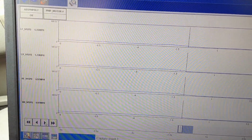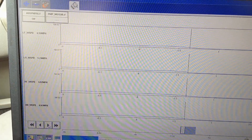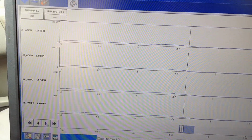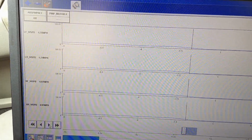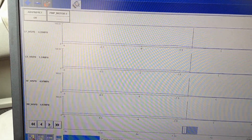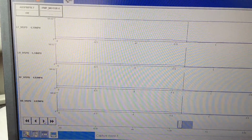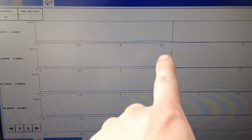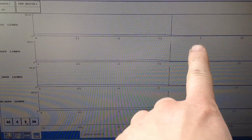You may take it to an independent shop that doesn't have a scan tool like this, and they're kind of scratching their head, throwing all kinds of parts at it, whereas with our scan tool at the dealerships, we can literally look at this and say, oh, it's obvious, it's dropping out right there. You can see it dropped out, whereas the rest have a nice smooth downgrade to 0.